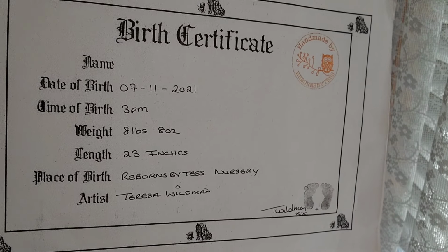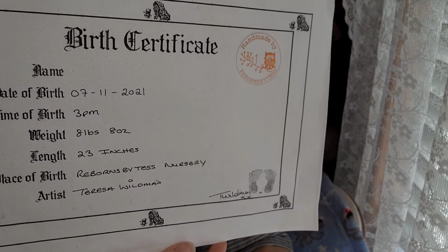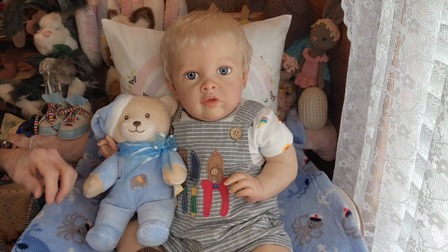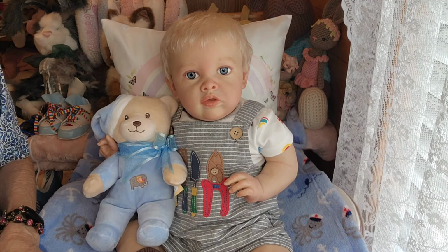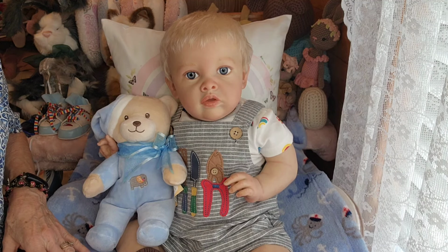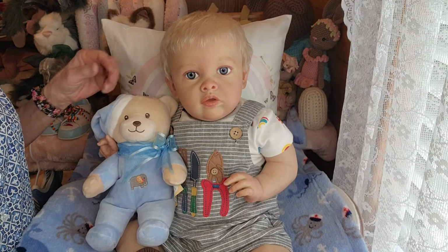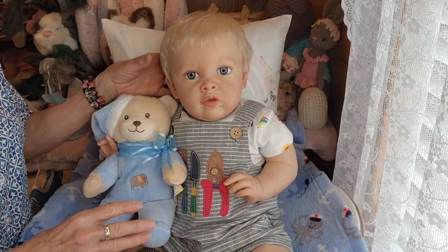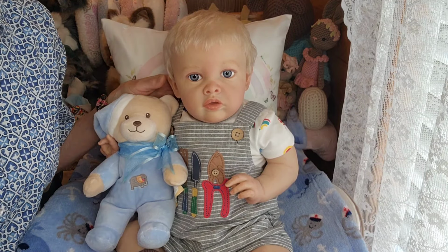And this is his original birth certificate that Suzanne sent me along with Tommy in his box opening. His information is that he was born on July the 11th of 2021. He is 8 pounds, 8 ounces, and he is 23 inches. And he was reborn by Teresa Wildman, it looks like. I don't know if Suzanne got Tommy firsthand from the artist, or if she was the second mommy. But anyway, I'm thrilled to have him in my nursery.